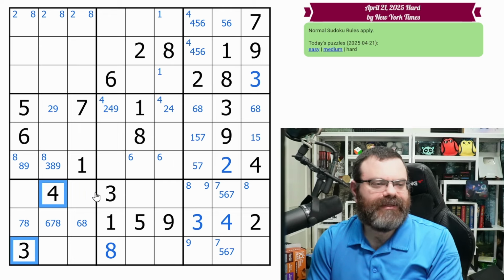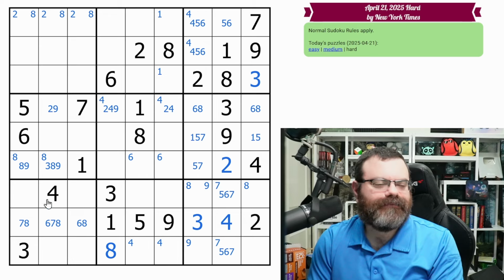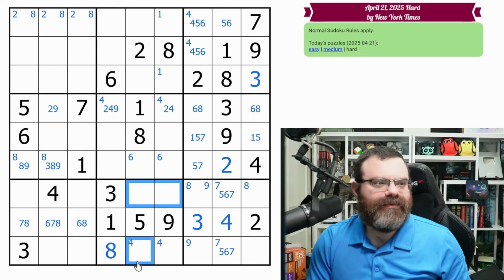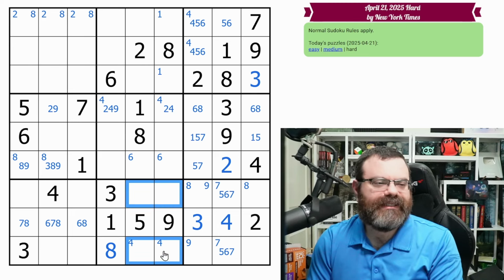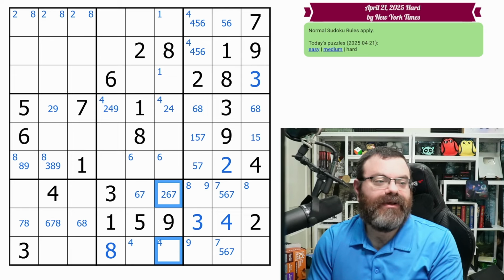We have 3s and 4s. 3s are done. 4 does end up in one of these 2. 4 in this column has plenty of options. So it's 3 and 4, and then we've got the 2. All right. So low-hanging fruit, this box is down to 4 digits. We need a 2, 4, 6, 7. So these are 2, 6, 7. That's not a 2. In fact, the 2's in one of these 2. Oh, well, that's quite handy.